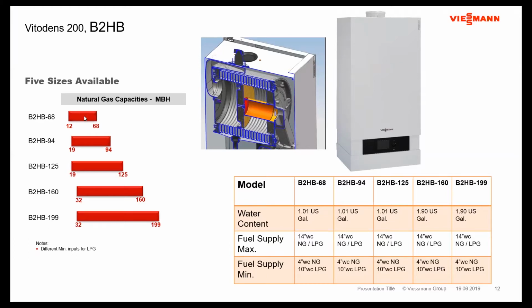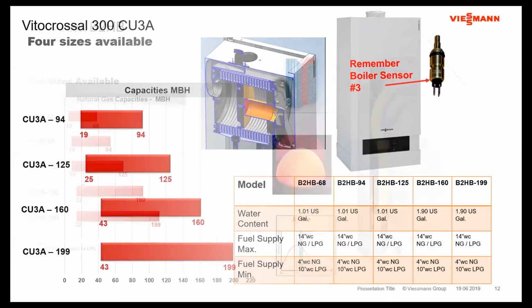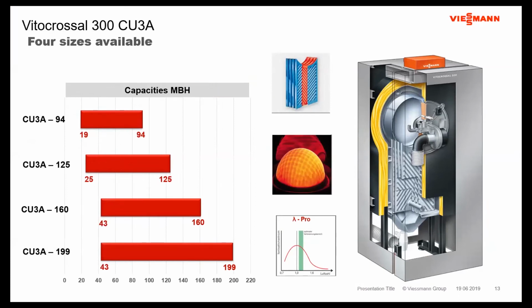So you can see, here's 5 boilers that we have available. In the Viessmann 200 series of boiler, it looks like this in the heat exchanger. And they have a rating of 12,000 BTUs up to 6,800,000 BTUs. So they have this changing, or modulating, BTU input. Have a look at the sensor number 3. We'll remember this. Our CU3A, or Vitocrossal 300 boiler.